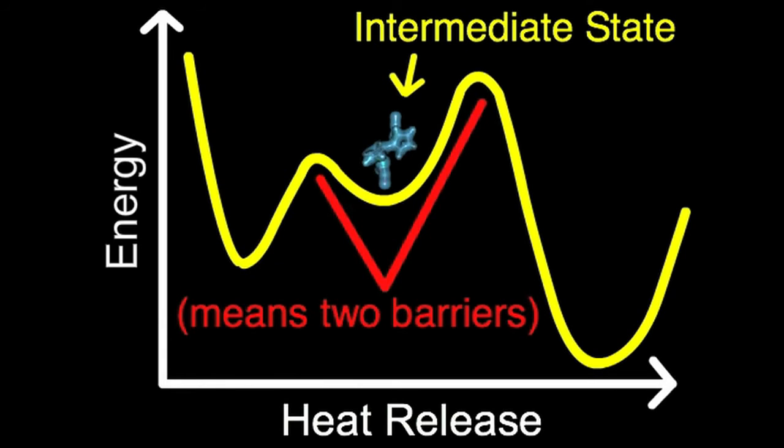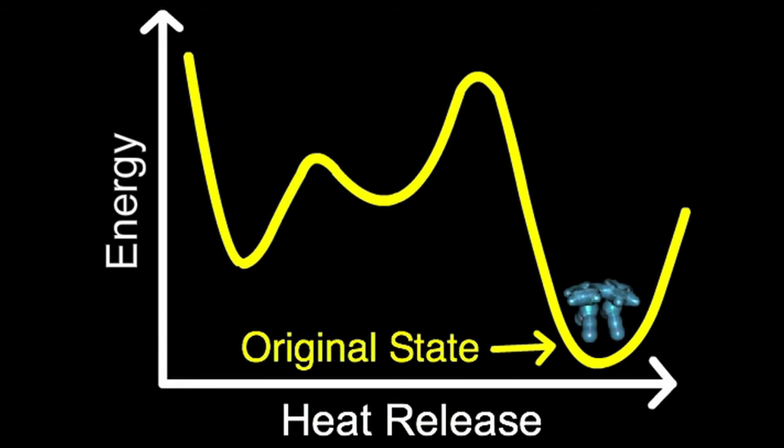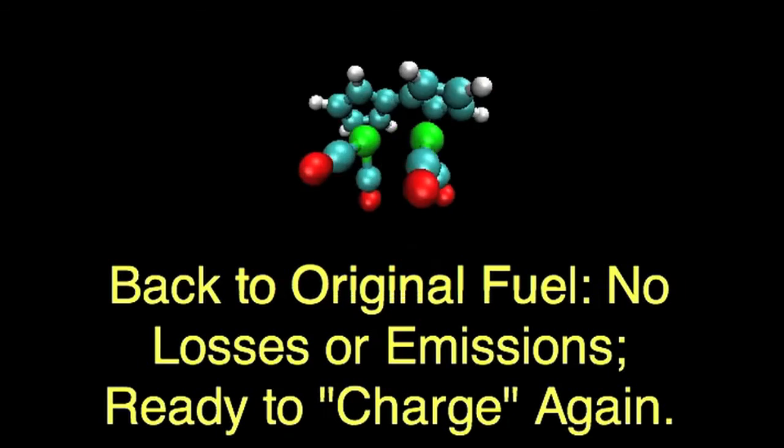And what we find is that the relative barrier heights along this path play a crucial role in its functionality. Using this knowledge, we're now working to develop further improvements in the fuel, such as the use of cheaper materials and also increased storage densities.